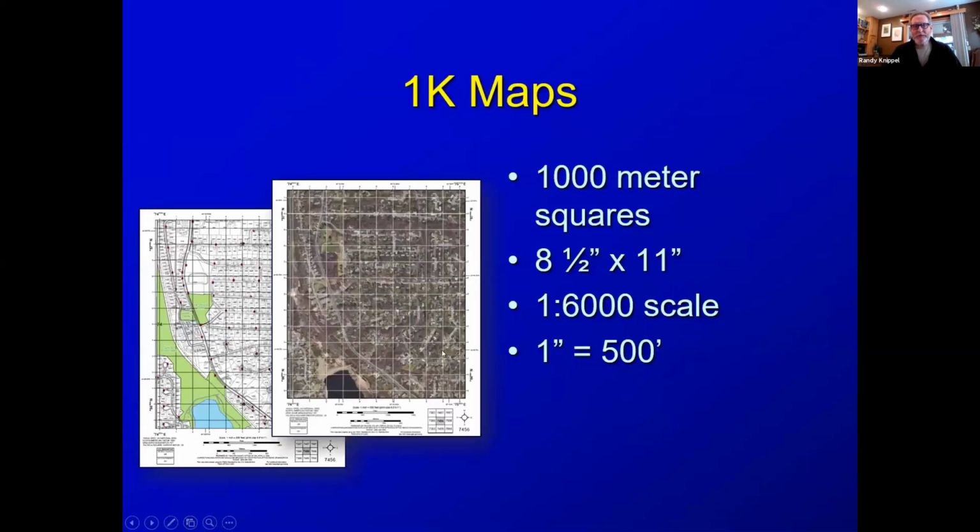And so the smaller maps, we call them 1K maps because it's the 1,000 meter by 1,000 meter squares of the U.S. National Grid of UTM coordinate system. So they are 1,000 meter squares, 8.5 by 11 inches. It just fits really nicely at a scale of 1 to 6,000 on 8.5 by 11, at 1 inch equals 500 feet. It's a real convenient format. Anybody can print them. You print them at home.